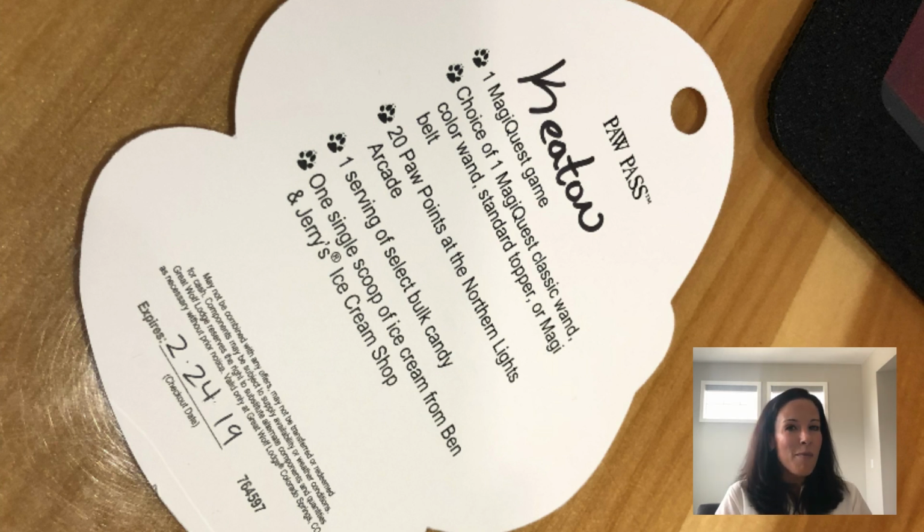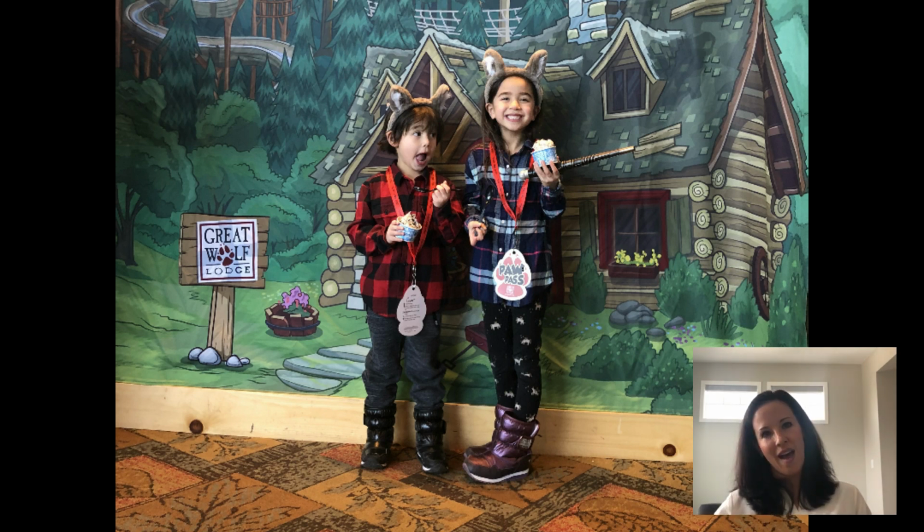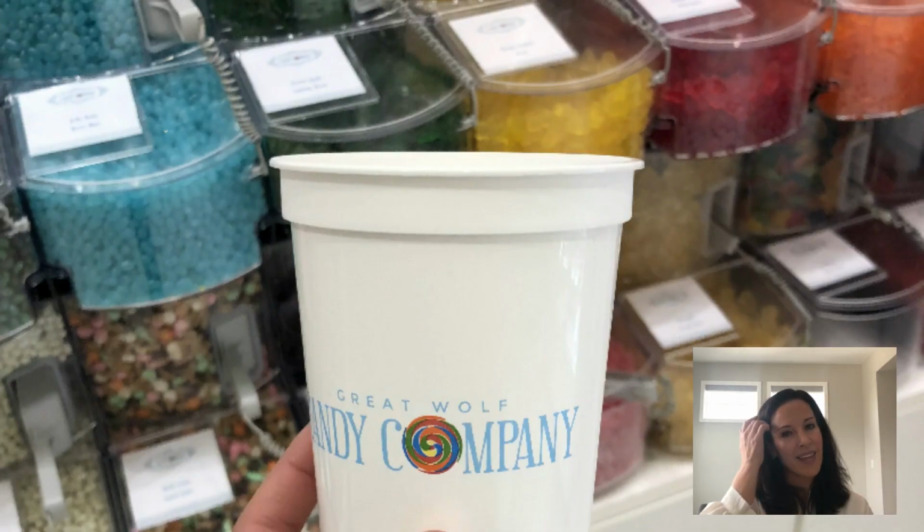So what the Paw Pass does is it basically gives you kind of this little package deal. And so the Pup Pass, you get a Build-A-Bear and some treats and fun things. And then the Wolf Pass is a little more expensive. You get more access to the kind of older kid activities. And then the Paw Pass itself, what my kids got was a lot of sugar. So they got a cup full of sweets at the candy shop. They got a scoop of ice cream at Ben & Jerry's.